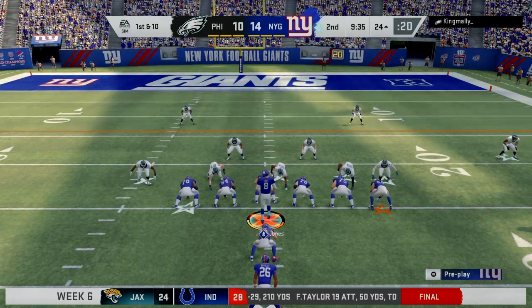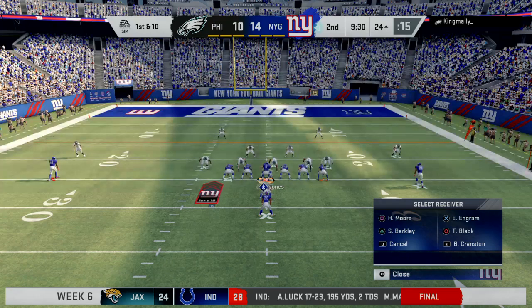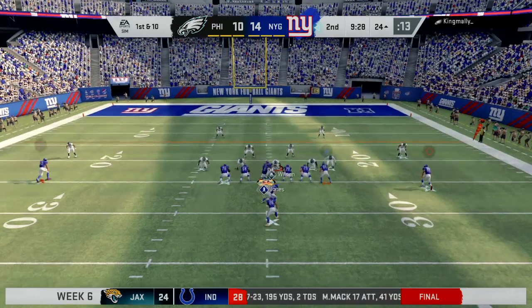Ready? 60 Pittsburgh. In your face. Hey, Alpha. Mike 52. Let's go.